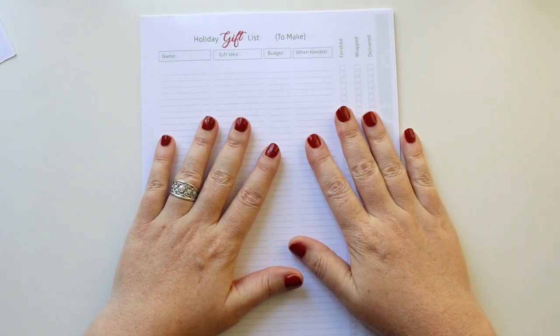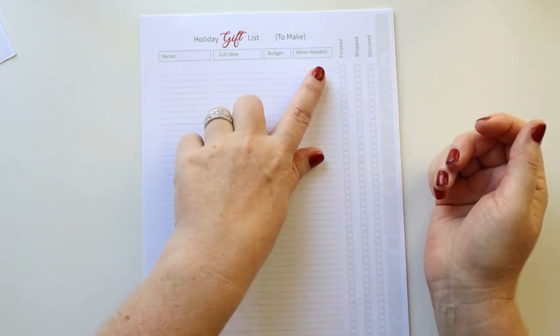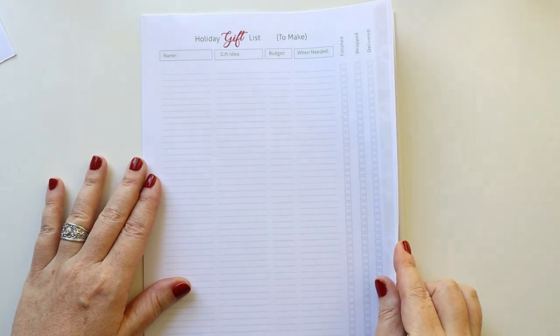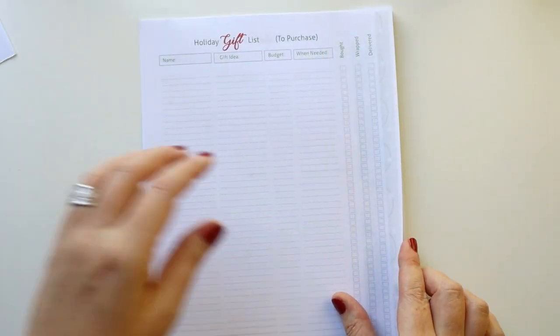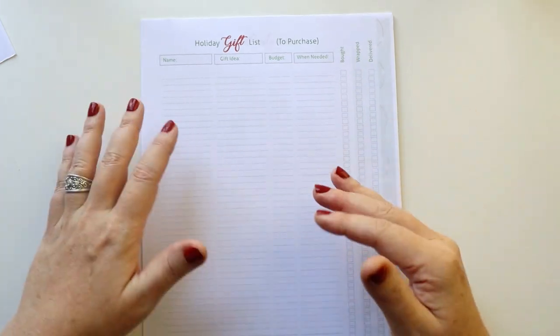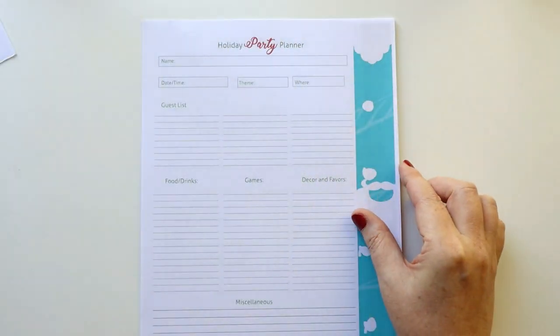All right, here's a gift list. I love the way this is set up. So name, gift idea, budget, when needed, and then finished, wrapped, and delivered. So this is a great holiday gift giving checklist. And you've actually got two of these. This one is to make, and this one is to purchase. So it's nice to have two different formats if you want to use it that way.